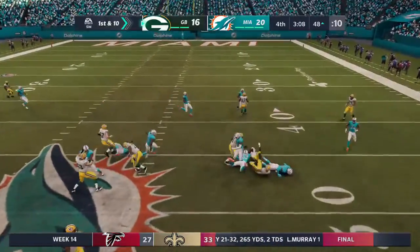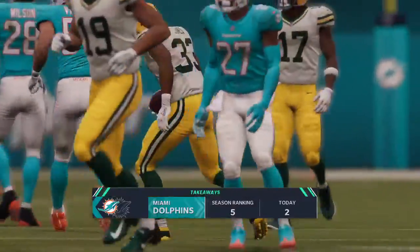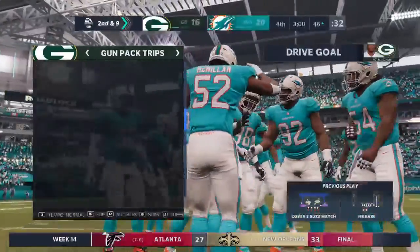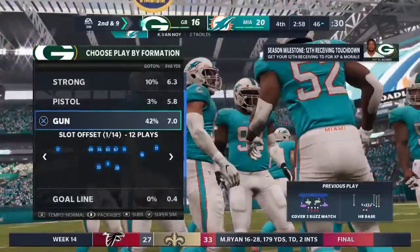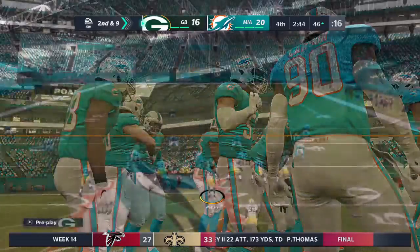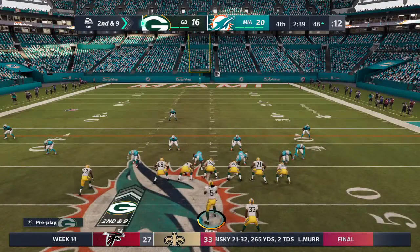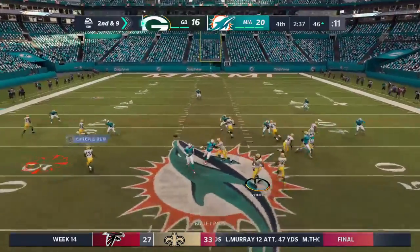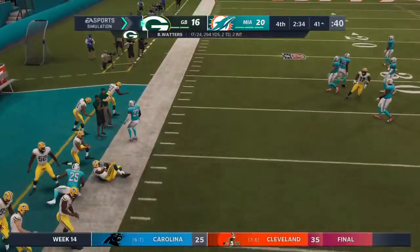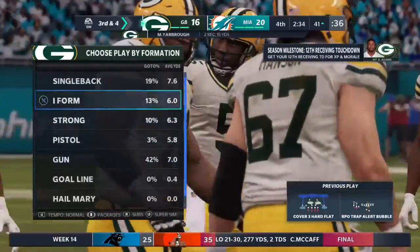Out of the shotgun, it's Jones. And he'll get this down only to about the 46. Credit him with a 1-yard gain there to make it 2nd and 9. 1-yard gain brings up 2nd and 9 at the Dolphins' 46-yard line. Here's a quick throw out left. That's caught. And he's got this down a yard or 2 shy of the 40 before he's out of bounds. That catch good for 5.